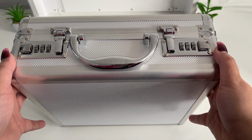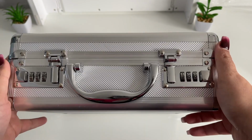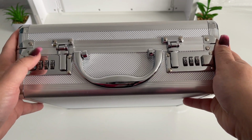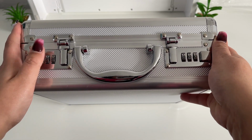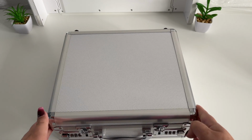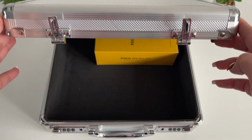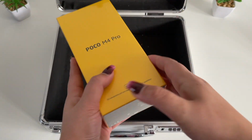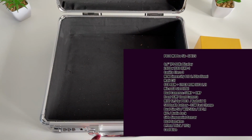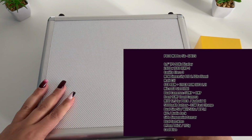So firstly, the briefcase, it's quite solid and heavy. POCO has sent me the passcode to it. So here's me opening this for the first time. Guys, I honestly don't know what to expect in the briefcase. We'll do this together. And are you ready? Okay, and here it is, guys. The POCO M4 Pro 5G. It's a nice handy briefcase. Put that away.